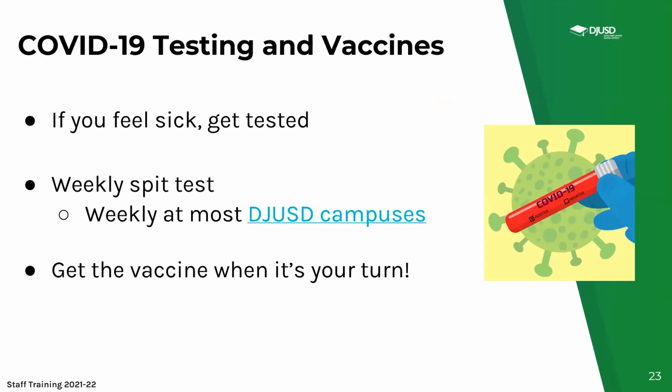Testing is an important way to keep your friends and family safer and healthier. Testing is quick and painless. It can feel like a tickle in your nose. Your school nurse can help by testing you or telling your family where to go to get tested if you feel sick. The school also has weekly testing for people who do not feel sick. This can help identify people who don't feel bad, but have the virus and can spread it.